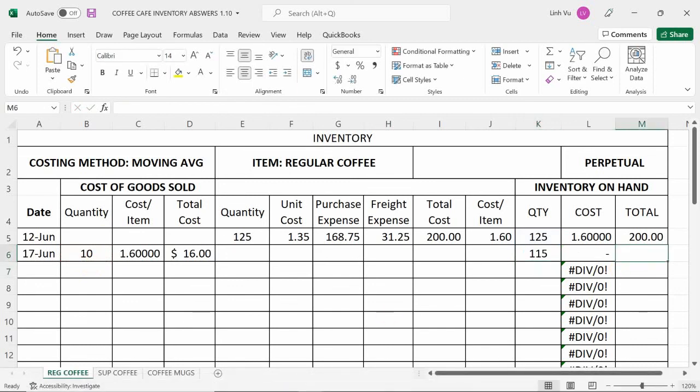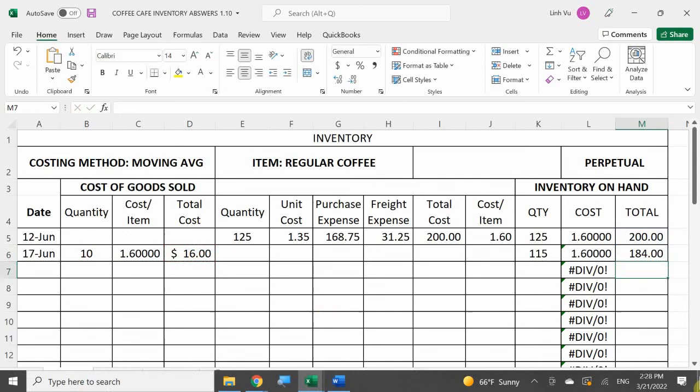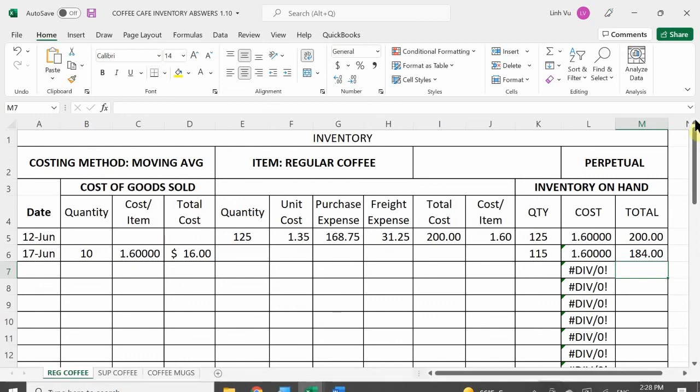And then you're going to subtract how much it cost you. In this case, I started out with 200 and I sold 16. Therefore, I should be left with 184, which is constantly calculating our average cost. By taking 184 divided by 115, you're still going to get the same amount of $1.60.